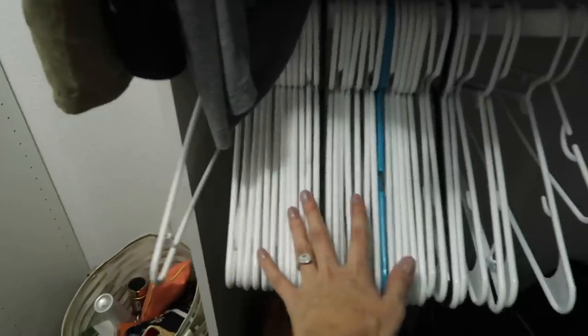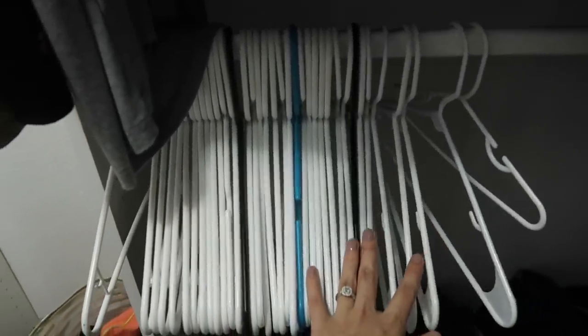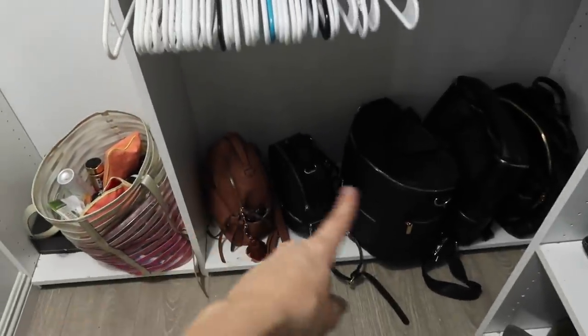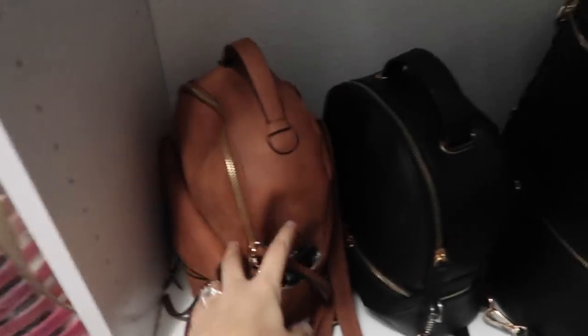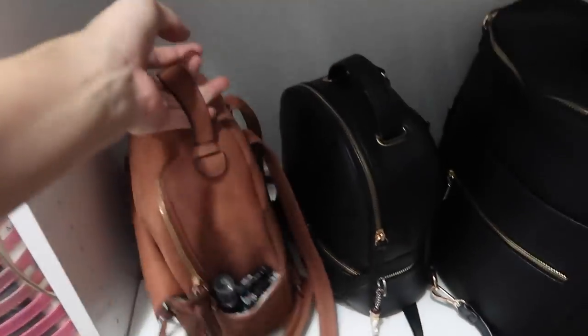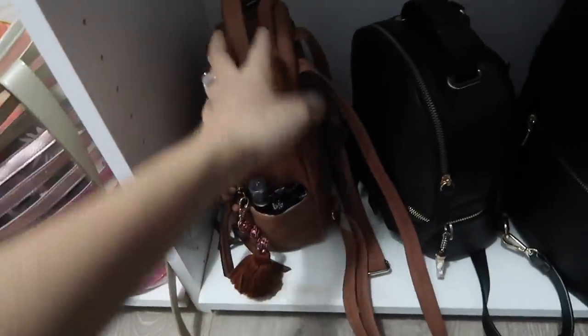So here's a reference of how much stuff I got rid of. I got rid of quite a bit. And then down here, I just have all of my diaper bags. I'm currently using this one. It's not a diaper bag, but I got it from Target a while ago. So I'm currently using that one.